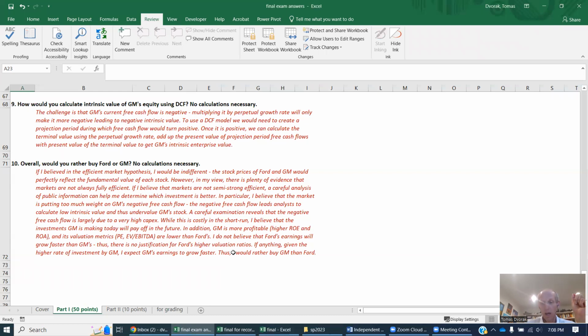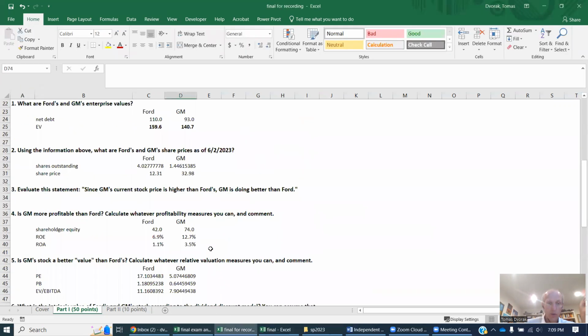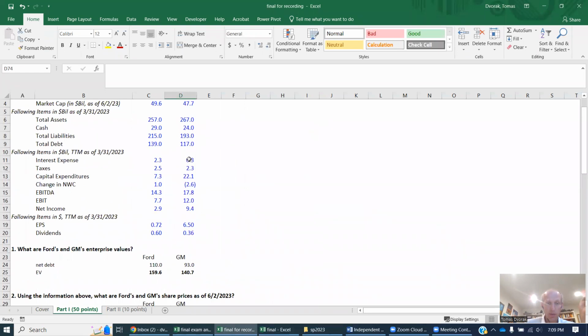In my case here, I believe that the market is putting too much emphasis on GM's negative free cash flow. If you look closely, its negative free cash flow is really driven by this huge capex that they're making. They're making capex that's 3 times the size of Ford's capex. And in my mind, as a long-term investor, I think that's a good thing. I think it's going to make GM better prepared for the future. Plus, valuation metrics really show that GM is a good deal relative to Ford. So if I had to pick, I would pick GM.